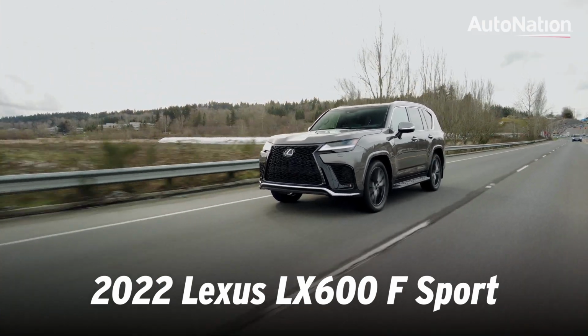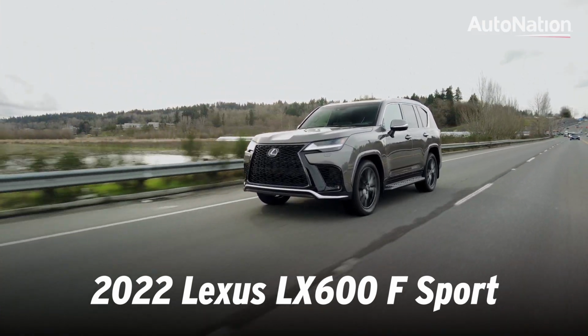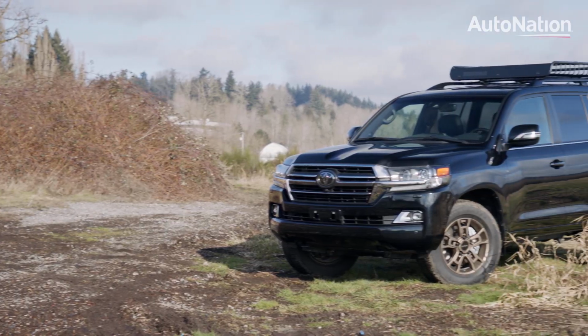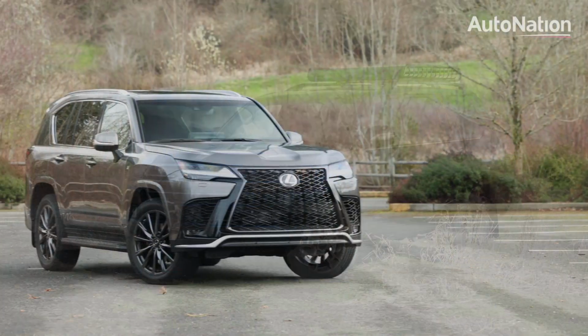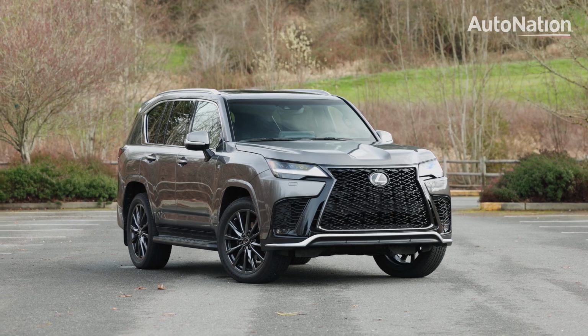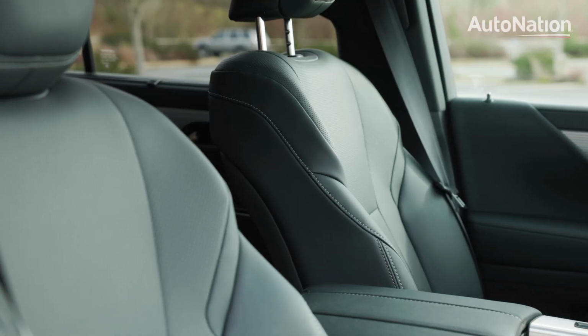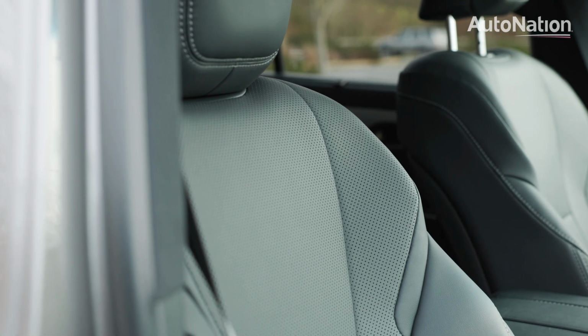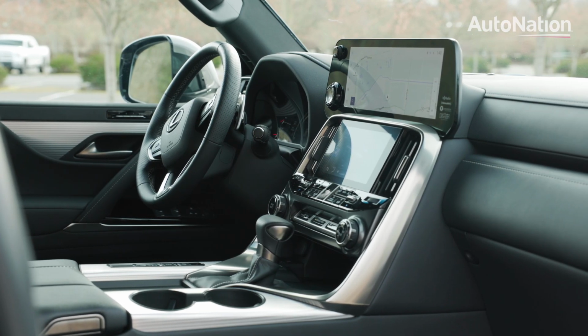The Lexus LX600 is more than just a pretty face. This newly updated full-size luxury SUV is based on the global Land Cruiser. That means that under the skin, it has more capability than you might expect. But since this is also a Lexus, that means it's equipped with luxurious materials and the latest in high-tech entertainment.